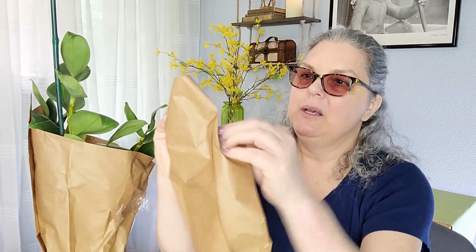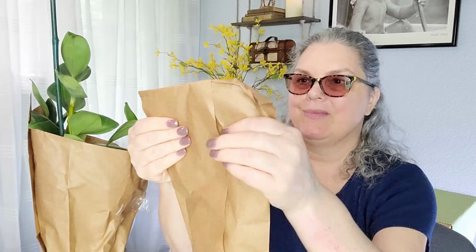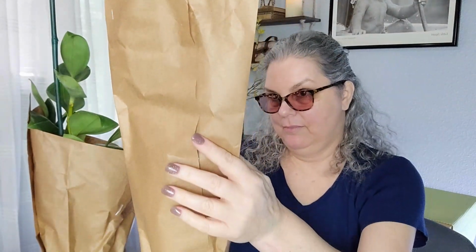Let's check out this first one here. I don't remember because it was multiple vendors, and then I made a decision, and it's a dendrobium because that's one of my favorites, but I don't remember what it is. Let's see here.